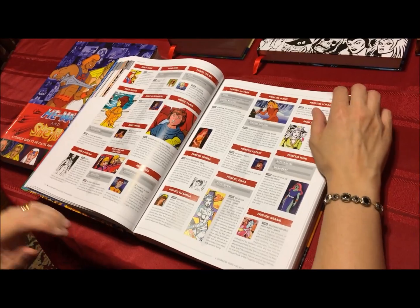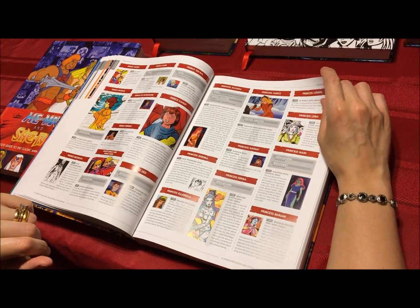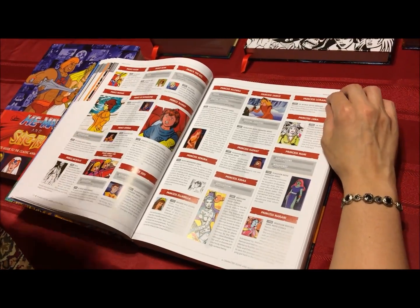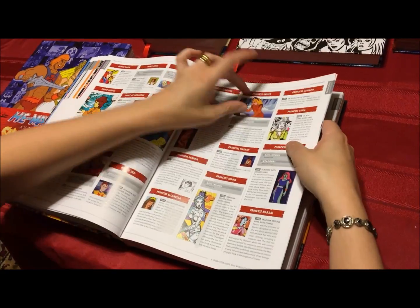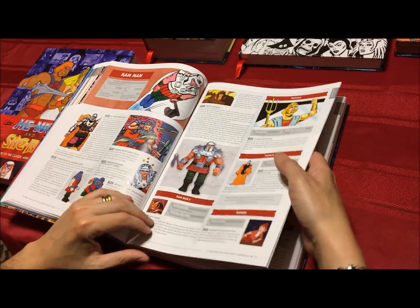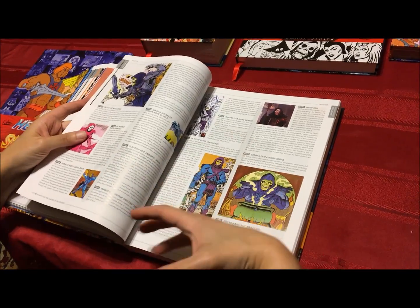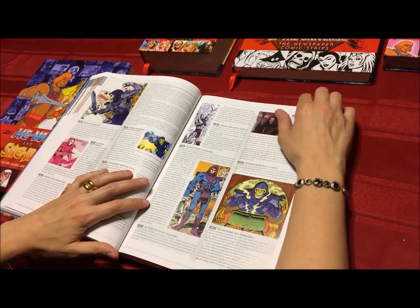Sorry, that's my dog. May through October, Dark Horse started doing the layout for this thing. They started putting this together, all the images and the banners, and dividing the subcanons up here. And so then we got that back in October, PDF files.